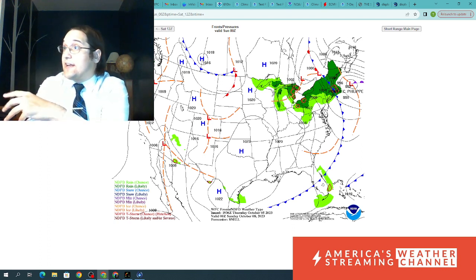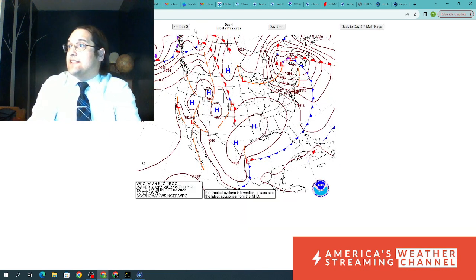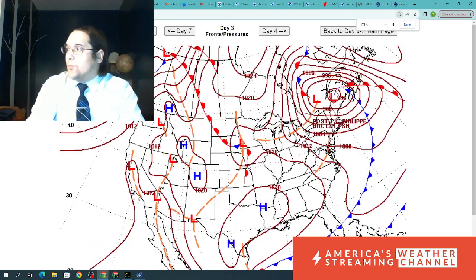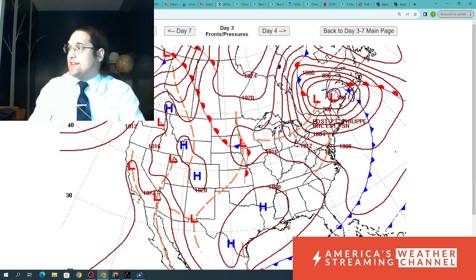So as we go into Saturday evening, let's take a look here. What's going to happen as we head into the day on Sunday? We'll back this up to about day 3, and we'll make sure that we got a loop. And look at that. That low pressure just really intensifies. All right, so that's the help it needed: some extra moisture, some extra warmer air, some extra energy. And it just really intensifies there.